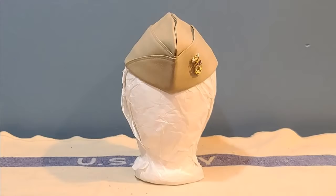When the Navy introduced the garrison cap to the chiefs and officers, it was in multiple colors, one for each kind of uniform. So they actually had it in khaki. There was a gray uniform in use at the time. They made it in gray. They made it for wear with service dress blue. And they made it for wear with service dress white.